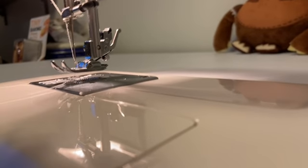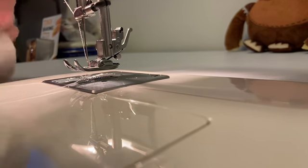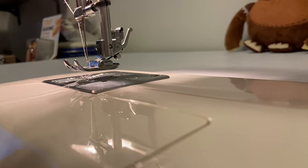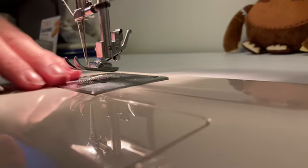Sorry, trying to figure out how I did this last time. I think I had it so that I could see it better. Yeah, that looks about right. Now, as you can see, this gets a little squished up here. It's not coming all the way out to make it the full shape. So that is why I'm going to be sewing again on the outside here.